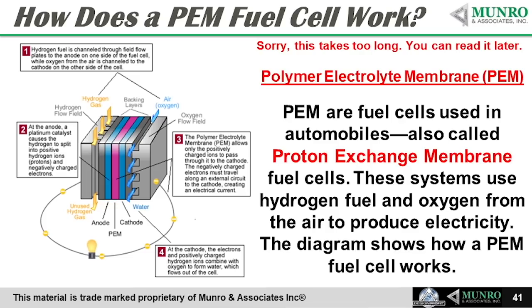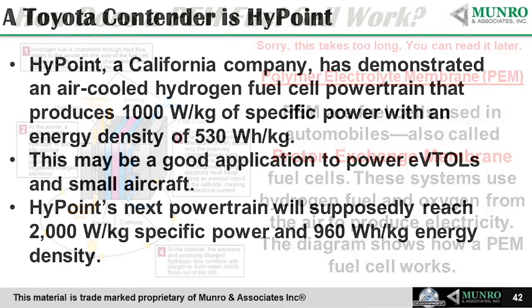And again, I'd like to send you off to have a look at the internet so that you can download the real information, so that you know how this stuff actually works. Again, proton exchange membrane is another term that you might want to explore.